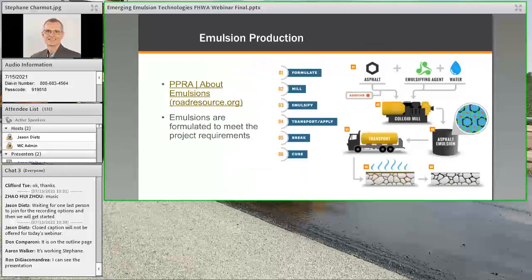So next slide, please. That is about emulsion production. I'd like to mention a PPRA website link that you can access from the slide. It goes over some basic information regarding formulation and the use of an important device at a manufacturing site, which is a colloid mill.